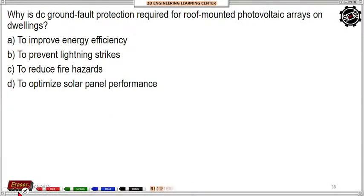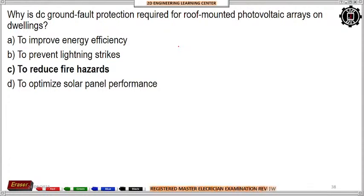Okay, next. Why is DC ground fault protection required for roof-mounted photovoltaic arrays in dwelling? Ano yung sagot nyo dito? To reduce the fire hazard.